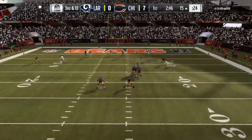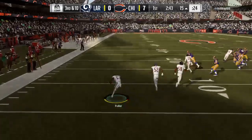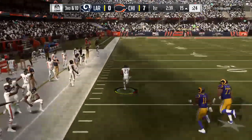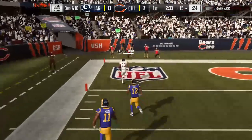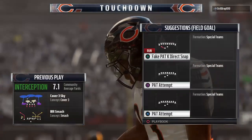Out of the gun, Goff. He rifles one that's intercepted. Picked off by Kyle Fuller. A big seam, and he might go all the way. 30. Past the 20. And they will score. A pick six for a Bears touchdown.